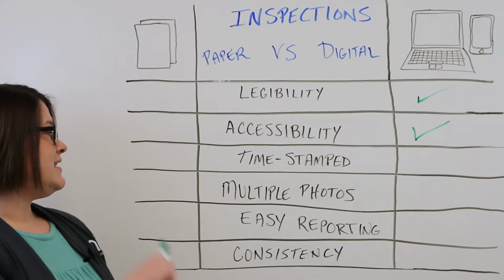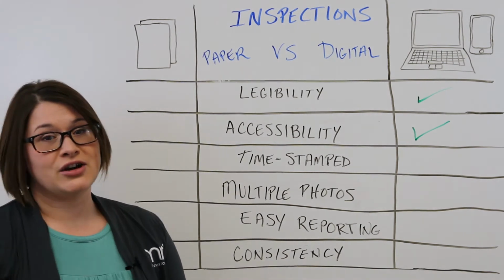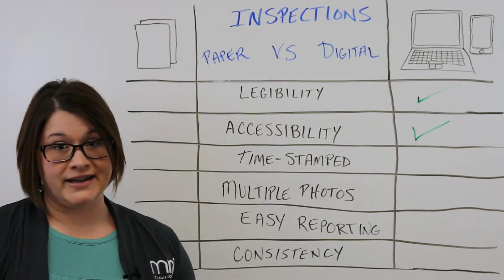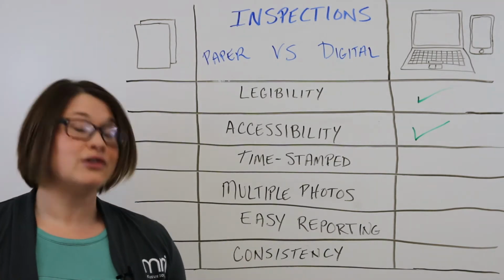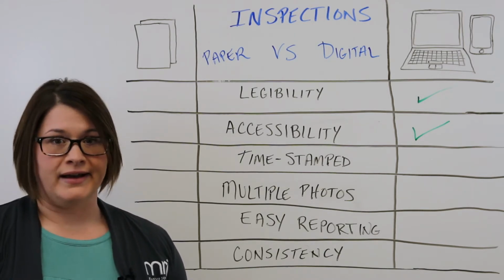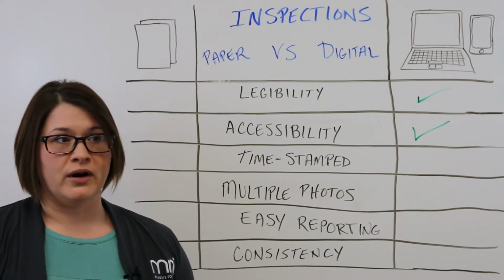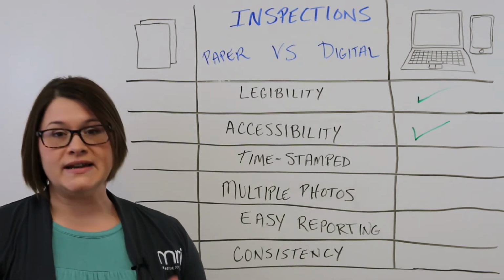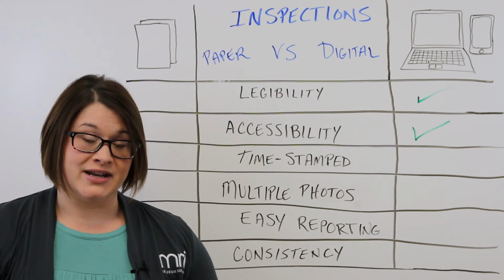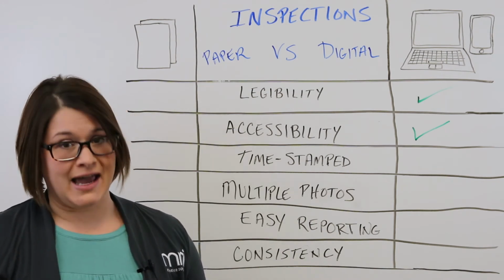Time-stamped. So this one is huge. The reports that you're creating using a digital system, like we already mentioned, it's a template that is consistent across all of your inspections, whether you're doing common area walkthroughs, or move in and move out. It's always consistent. You've now attached all of your photos to that inspection, and most importantly, everything is time-stamped.